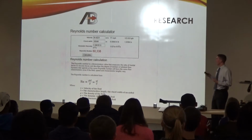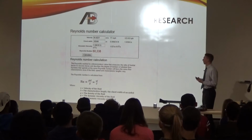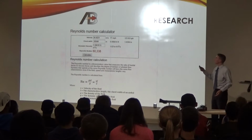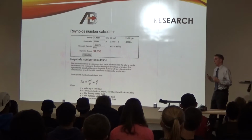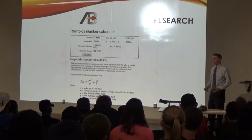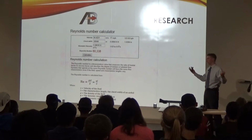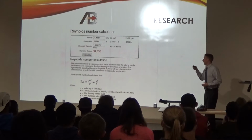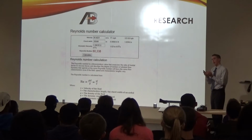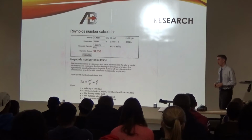So everything about a small scale test is great, except I wanted to know what it would be like for the full model. So there's this thing called a Reynolds number, which is a non-dimensional value that allows you to compare scale models of objects. So you can test a tiny car and know what the big car would do, or you can test a tiny wing and know what the full wing would do. So I put the velocity and chord width and all the other data about my small test into the Reynolds number calculator and got 60,338.